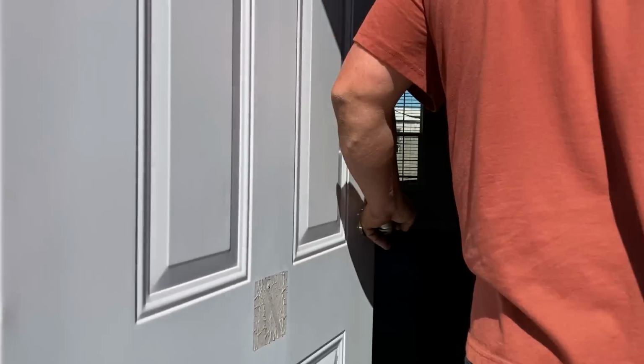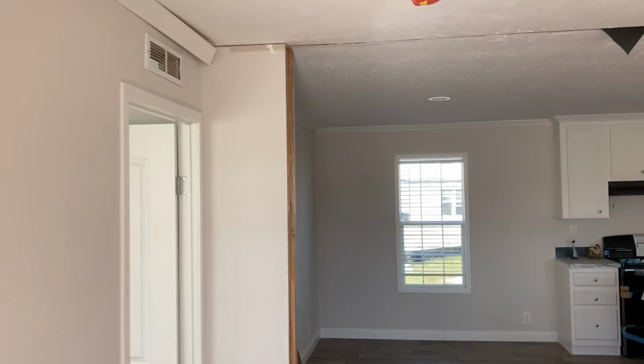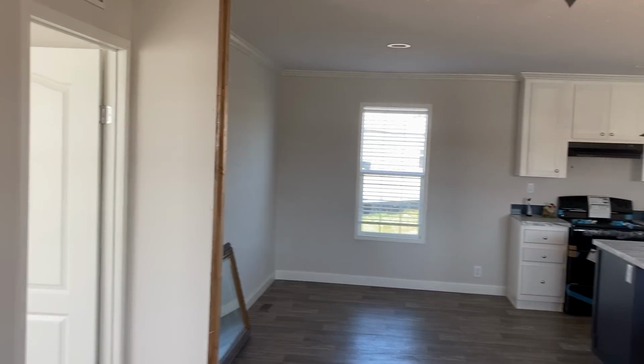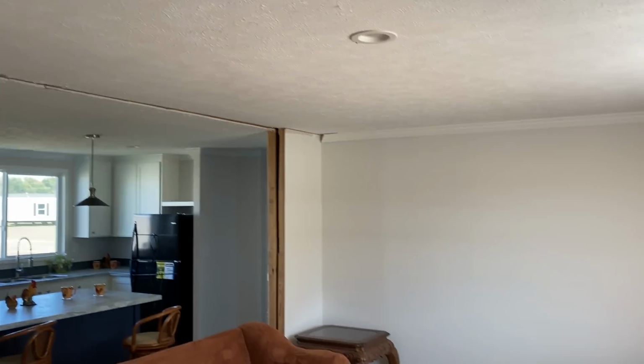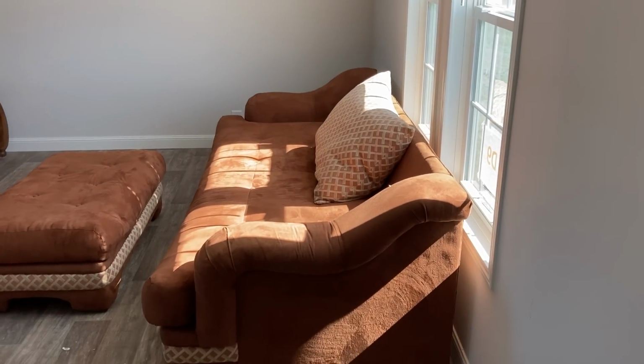Anybody home? Donnie always calls out to make sure we don't get in trouble when we come in here. Now, they've kind of set it up, but they haven't joined it all together or anything, because I assume they're wanting to sell it and they don't want to have to tear it apart again. We got it staged here with furniture. Yeah, staged, that's what they call it.